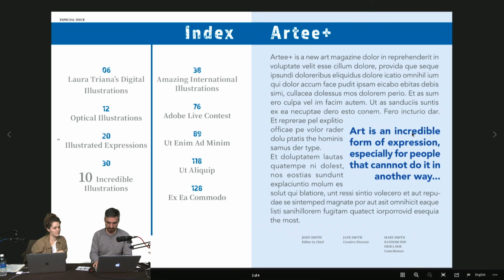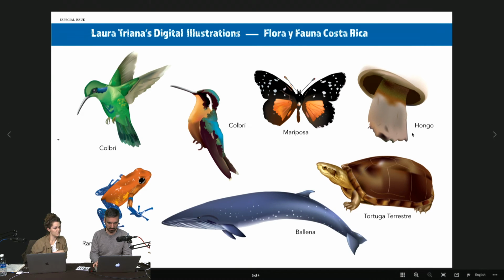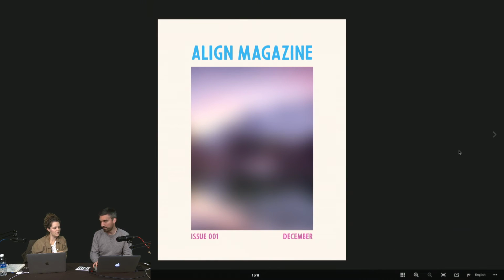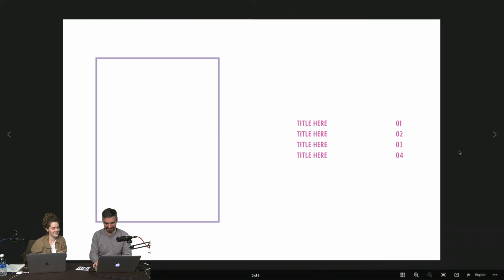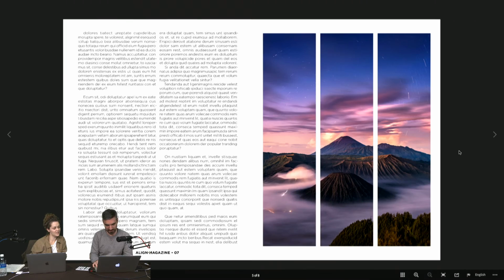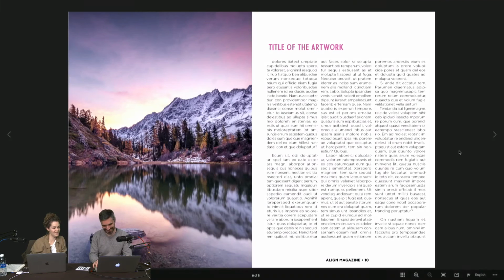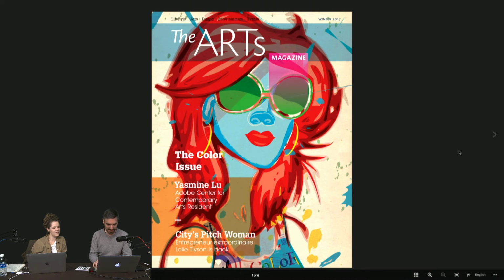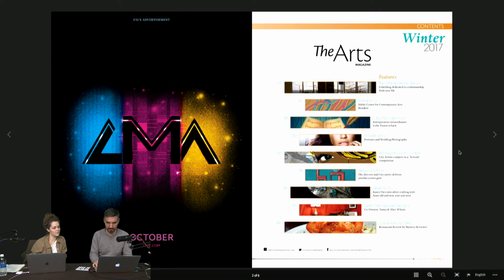Okay, table of content. Ooh, nice illustrations. First story. Okay, good job. Airline magazine. Title here. That would be funny actually, to have a magazine as a title here. Ooh. Okay. Some explorations. Aligned with the columns. Okay, a lot of exploration, that's good. I can tell that you are following Adobe Live these days. The Arts magazine, the color issue. Oh, okay. Okay. Table of content with some previews.